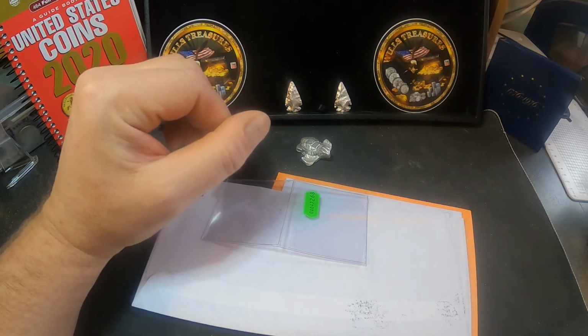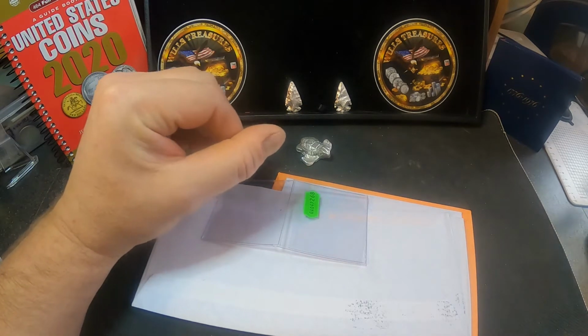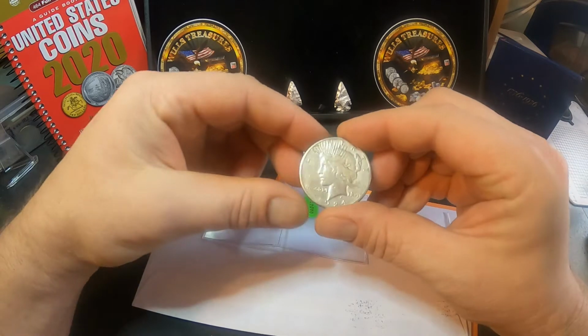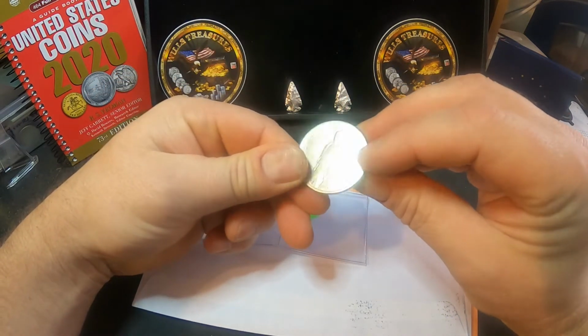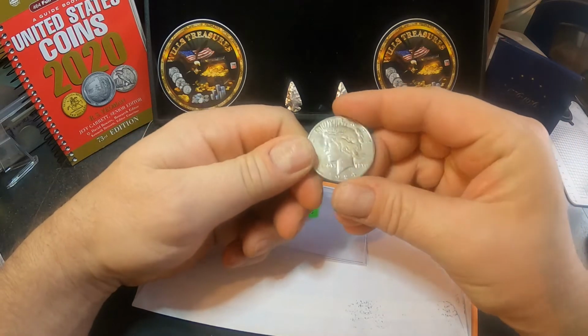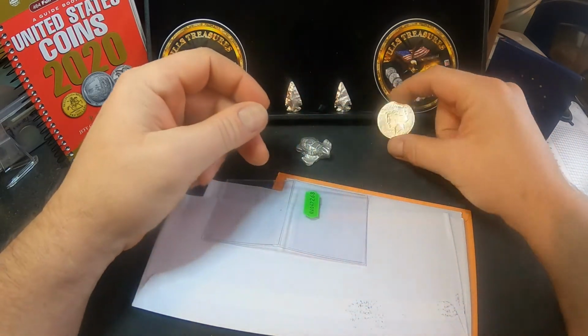Yes, we have an S mint mark. Let me dial that in a little bit. There it is. All right. 1924 S. I needed that for my album. So, pretty happy to get that. It looks like it may have been cleaned, but I'm okay with that.